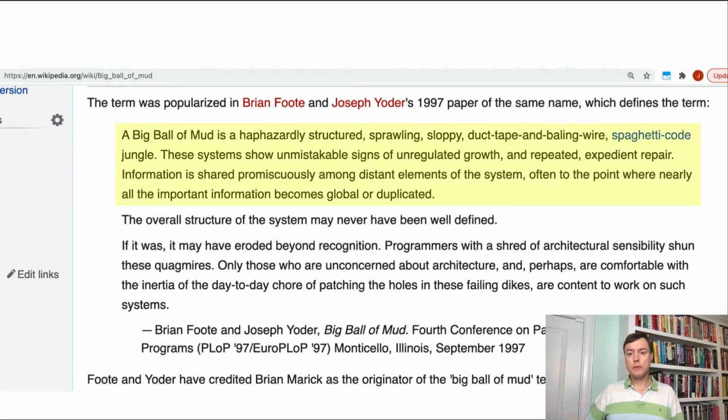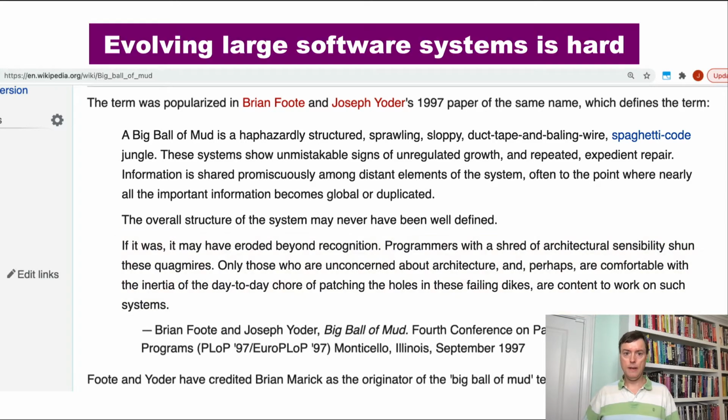Information is shared promiscuously among distant elements of the system, often to the point where nearly all the important information becomes global or duplicated. The overall structure of the system may never have been well designed. If it was, it may have eroded beyond recognition. Programmers with a shred of architectural sensibility shun these quagmires. Only those who are unconcerned about architecture and perhaps comfortable with the inertia of the day-to-day chore of patching the holes in these failing dikes are content to work on such systems.